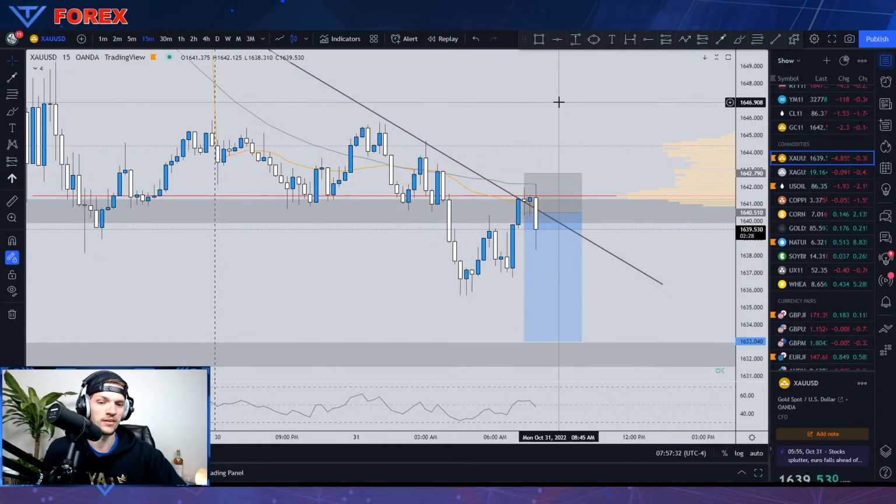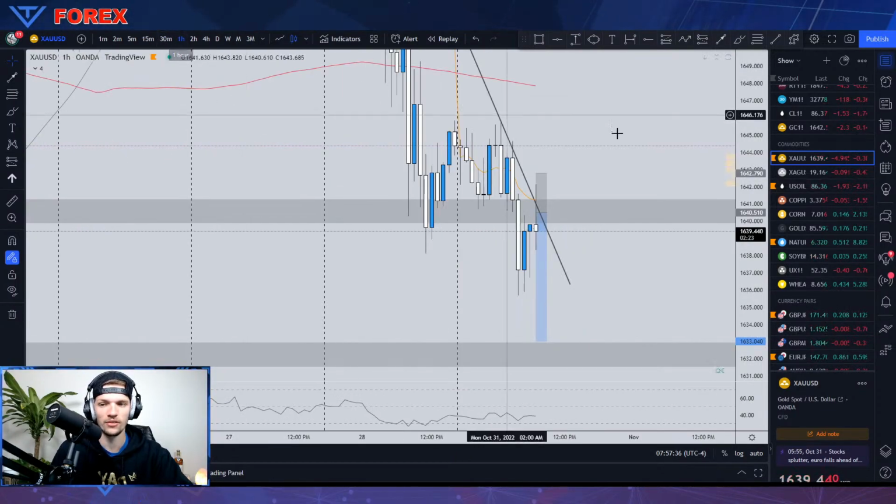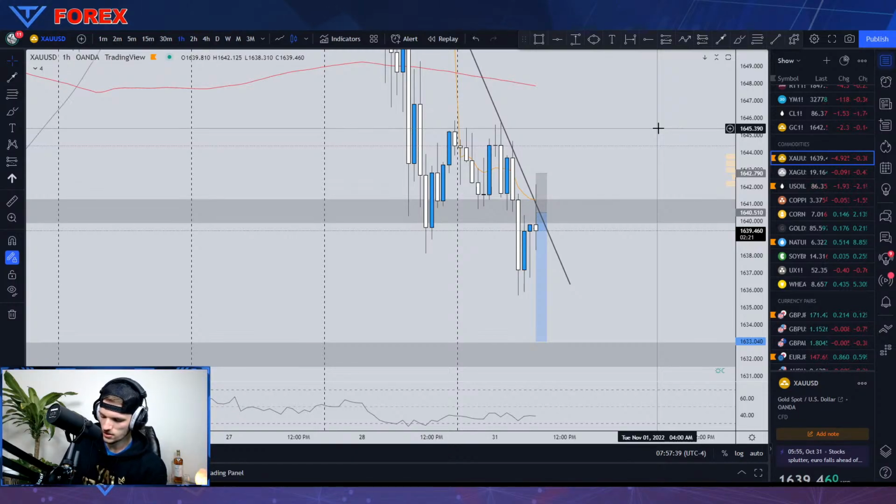It's going to be interesting how this hourly closes. It's going to be very important how this hourly, 30-minute, 15-minute, the way it closes, going to tell a story.